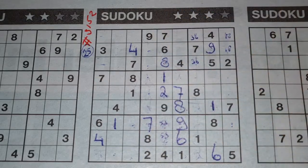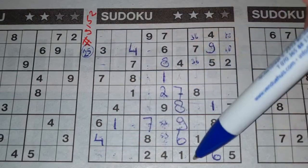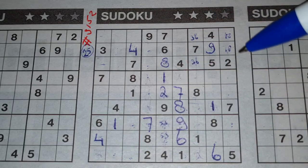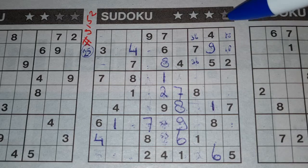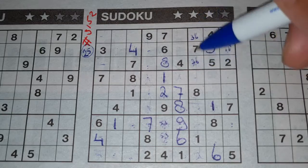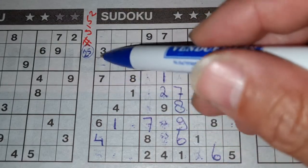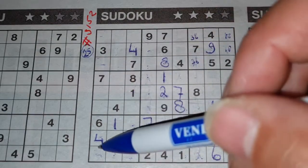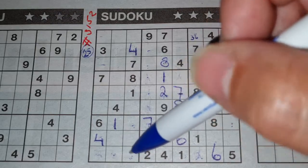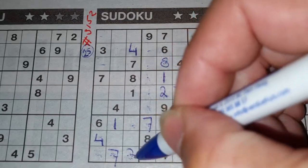7, yes. We have a pair. 4 missing numbers in this row. 2 of those missing numbers are the 7 and the 3. We see a 7 and a 3 in one of those 2 boxes in this column. So no 7 and a 3 in this box. We see here 7 and a 3 in the first column. So no 7 and a 3 in that box. So the 7 and a 3 goes in those 2 boxes as a pair. We see here 7, no 7 there. 7 should be here and the 3 goes there.